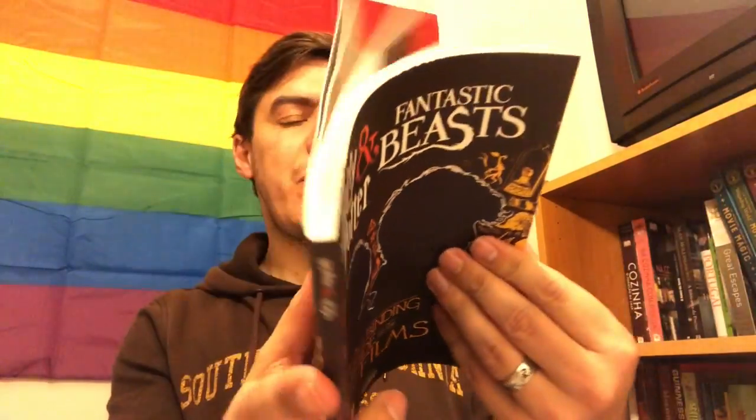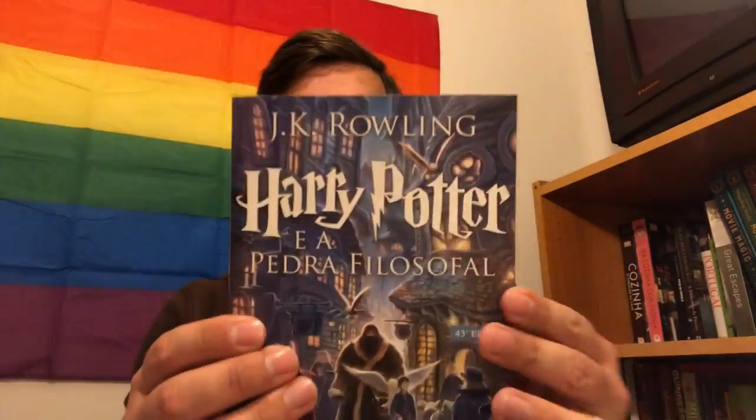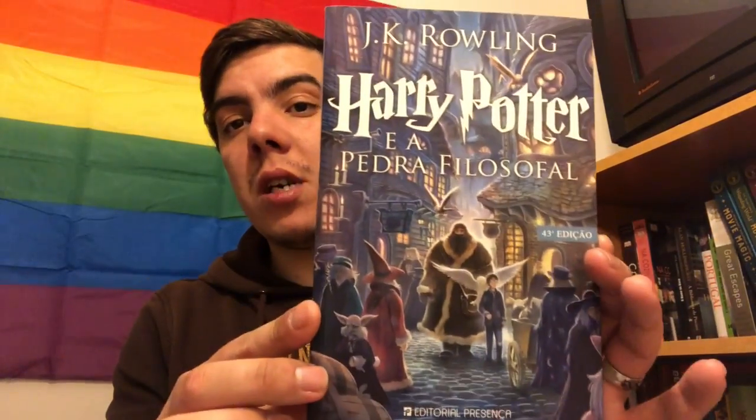So it cost me 6 euros, I think. Yeah, 6 euros. So I have this one. Then from Harry Potter, from the books itself, I'm starting to buy the Harry Potter books again, because I only have two that I showed you previously on my Harry Potter collection. And now the first one, I got this. This is the first one, as you can see.